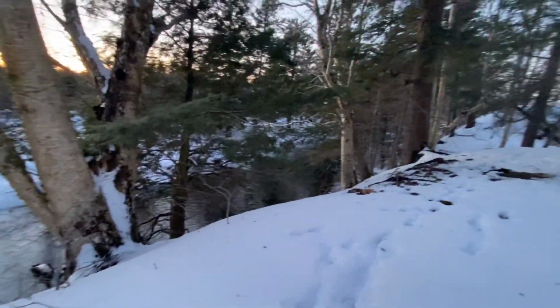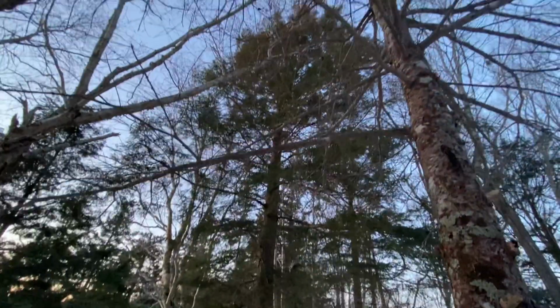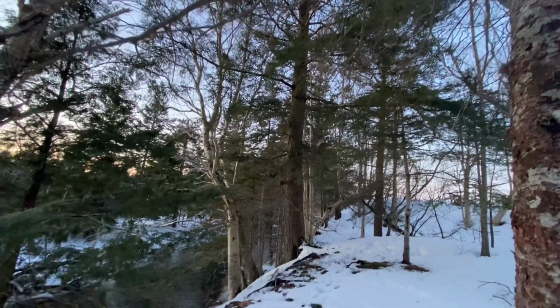This river is very fortunate to have some beautiful hemlocks growing along the side of it. They create a lot of shade, a lot of wildlife habitat.